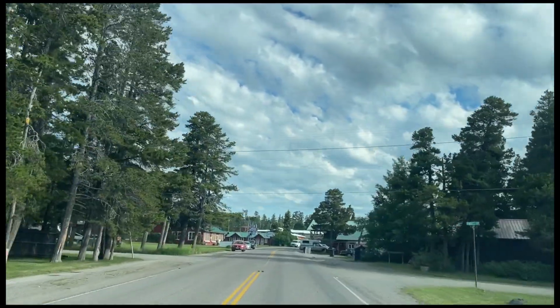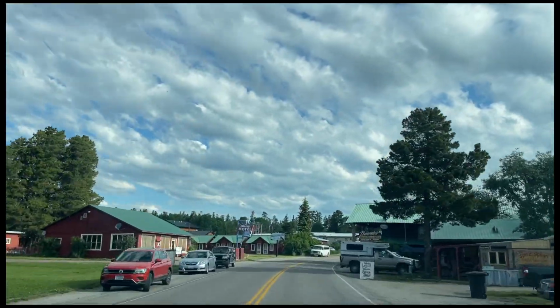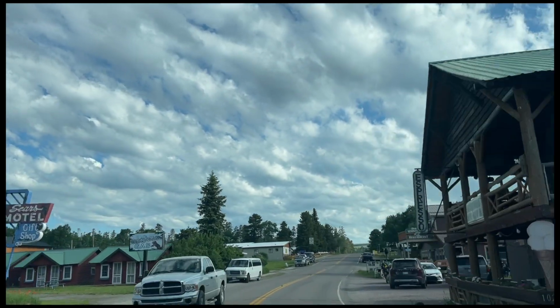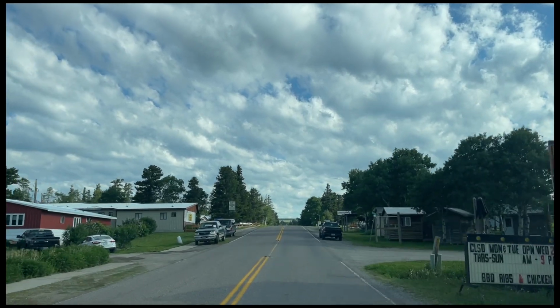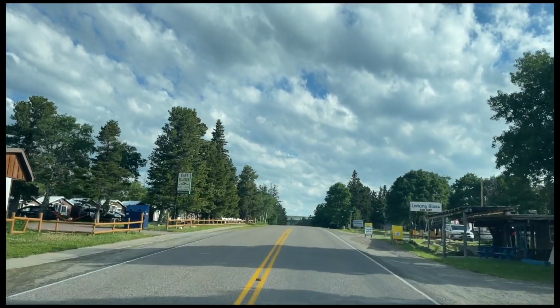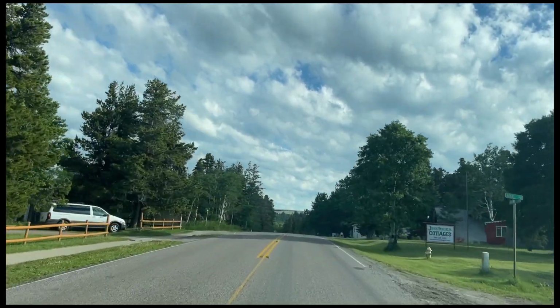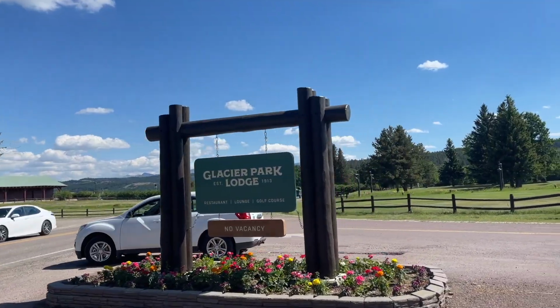But once you go past that, you come into the main part of East Glacier. And like I said, hotels, cafes, little gift shops. There's a pretty cool woodworking shop here where the guy makes wooden spoons. And he has thousands of them in this shop. And again, just kind of a unique place. Cool thing to see if you're over in this area.